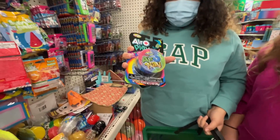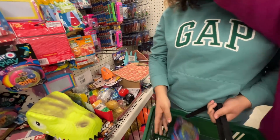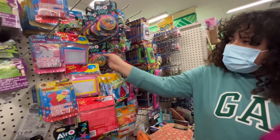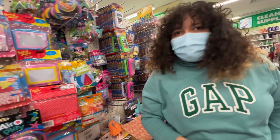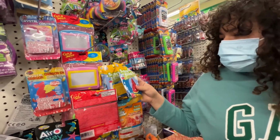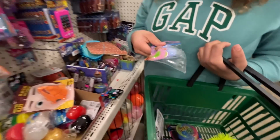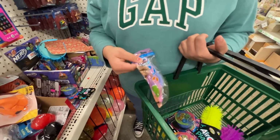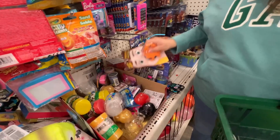Okay, guys, so they have one of each color. Blue. And it's Air-O-Play. Pink. And yellow. I think that's all the colors they have. Because that's the yellow and the pink. Oh, what's this? Surf cards. Okay, so I found something else. Look, this is exactly what we got in the advent calendar. And it's purple, like the other one.